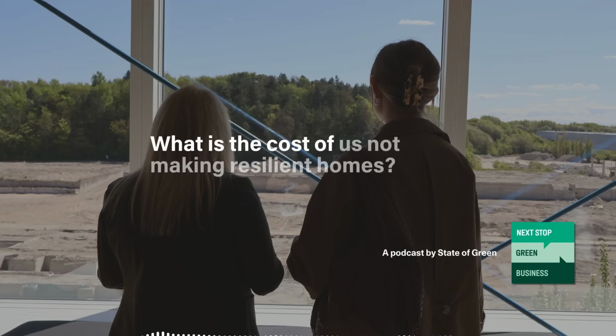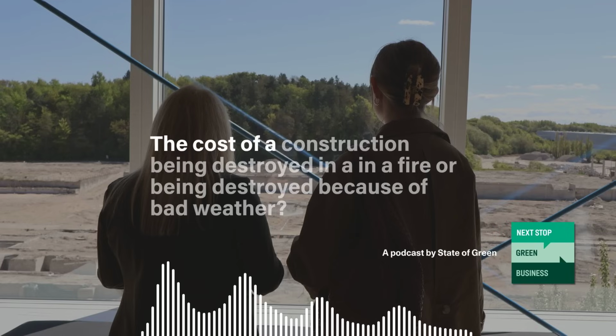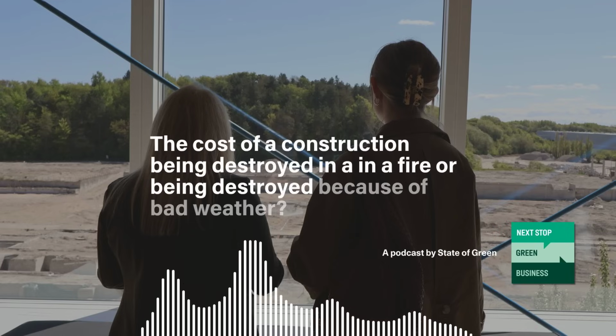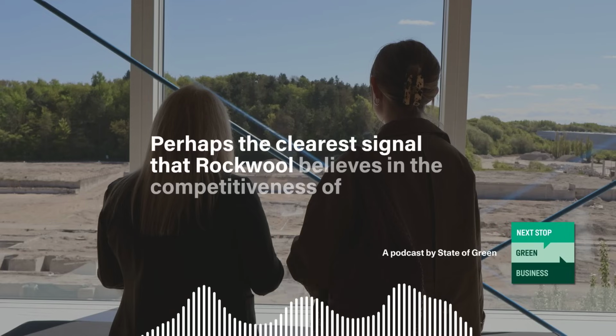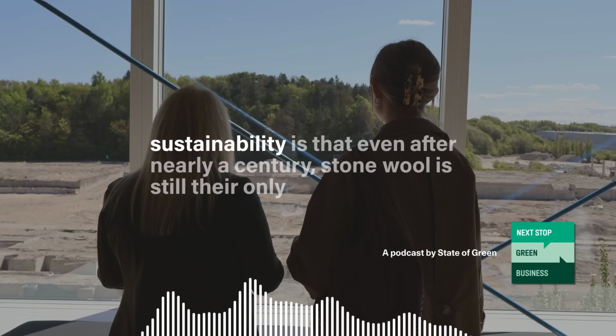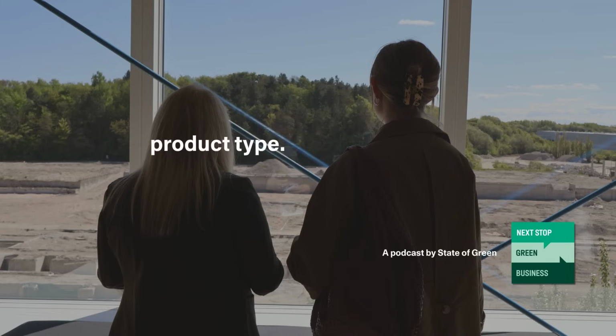What is the cost of us not making resilient homes? The cost of a construction being destroyed in a fire or being destroyed because of bad weather. Perhaps the clearest signal that ROCKWOOL believes in the competitiveness of sustainability is that even after nearly a century, stone wool is still their only product type.